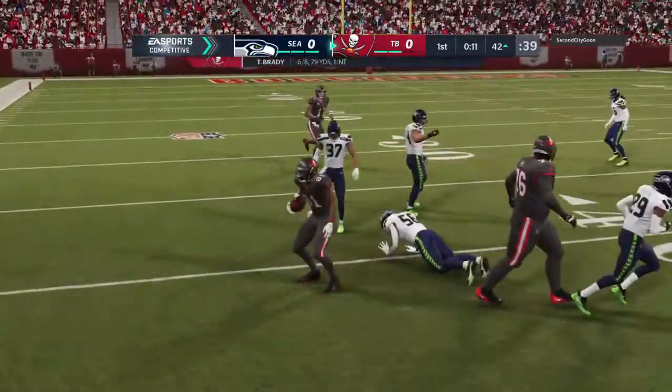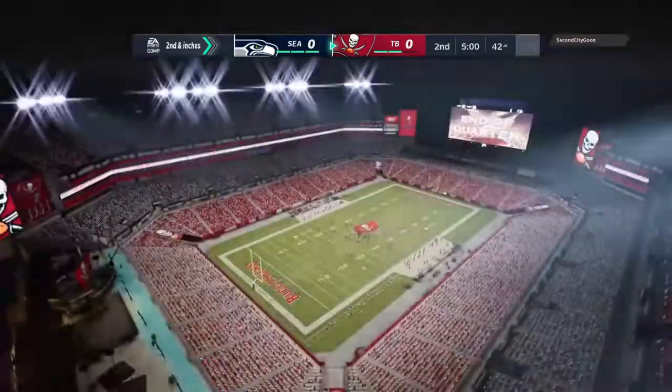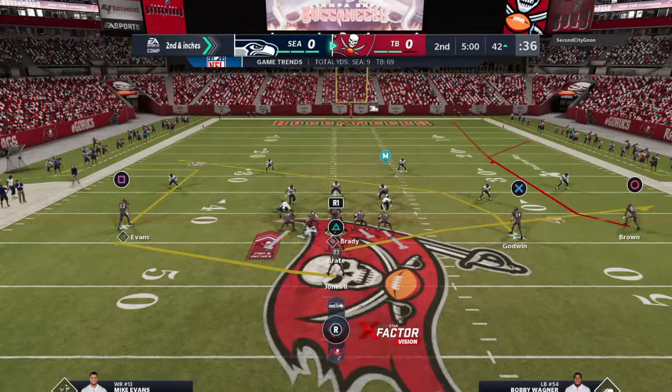So go back on the attack. Go back and run the offense you believe will be successful. Find your playmakers and give them the football. They still need about the length of the football here, maybe a little less as they come up on 2nd and inches. Second quarter now in Tampa Bay.